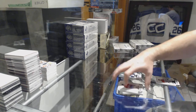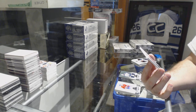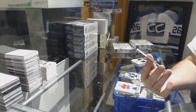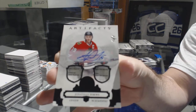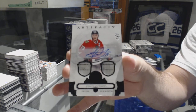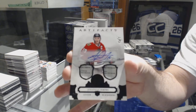That is a beast. We've got a 1/1. Dual tag auto for the Chicago Blackhawks, Jonathan Toews. 1/1. Dual tag autograph, Jonathan Toews.